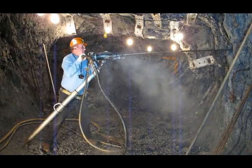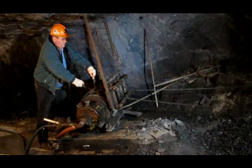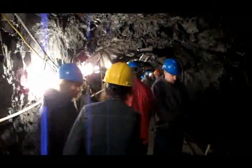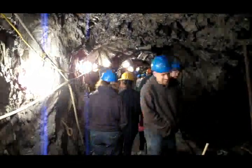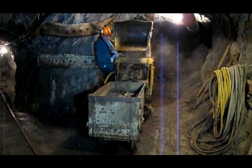Bob will show you a jackleg if you've never seen one. And he'll show you a slasher. The guys will even like this part of the tour. And he'll even show you a mucker. And if that's not enough, he'll show you how to have a blast.